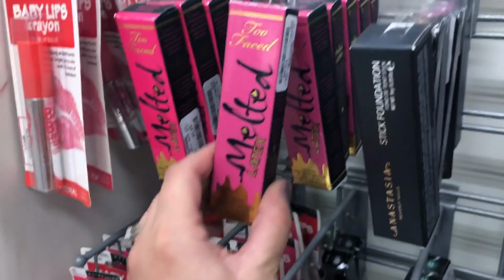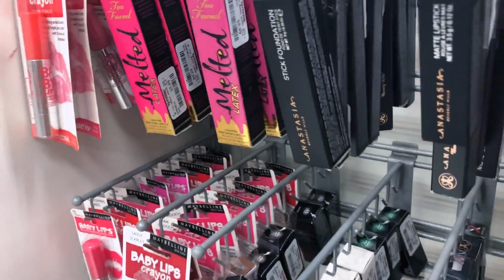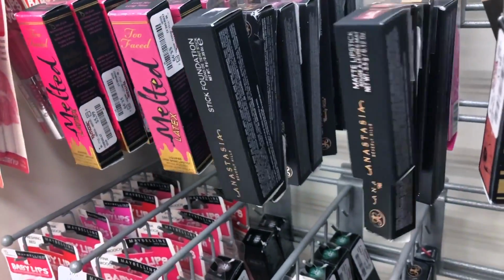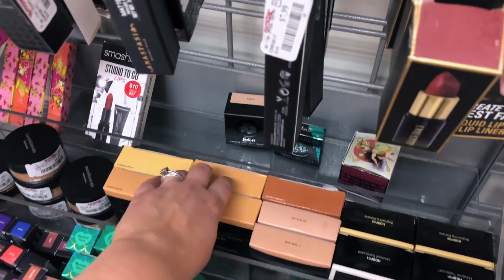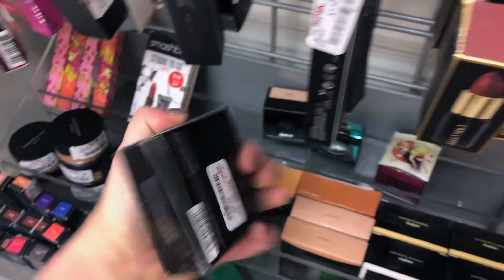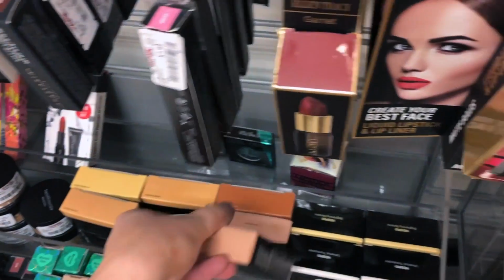And then to end with the lipsticks, you guys probably saw these in my last video, but they have the Melted Latex for $5.99 from Too Faced, a bunch of those, and lots of Anastasia as usual, liquid lipsticks and their matte lipsticks. And like I showed you down here, there's some more Too Faced and a bunch of the Anastasia colors. And they had a ton of the Bare Minerals stuff. So they have the Blemish Ready Foundation for $6.99 and their Bare Pro Foundation too. That one was $9.99.